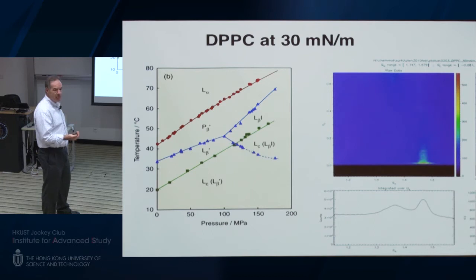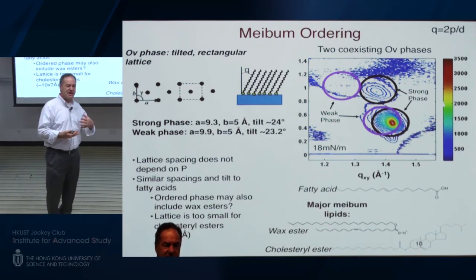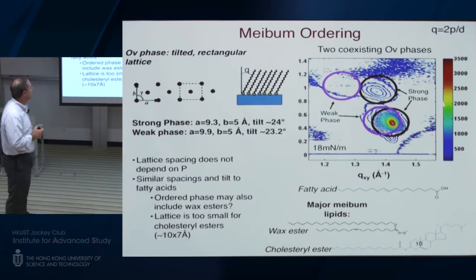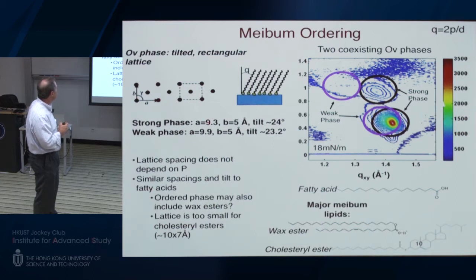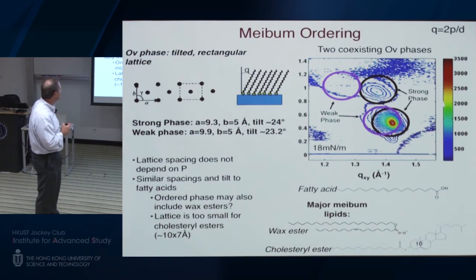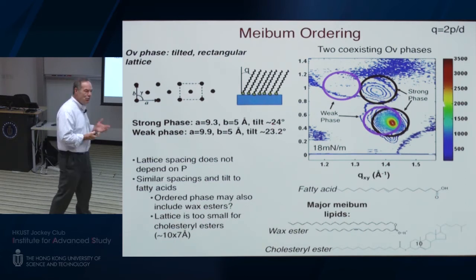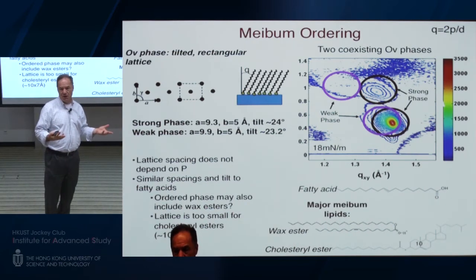If you now turn to meibum, you actually get much more complex structure. Even though this is a mixture of different molecules, you get a much more complex ordered structure. In fact, it's a superposition of a strong phase and a weak phase. We've determined that it self-organizes into a cubic lattice. Here are the geometries that we're measuring, the dimensions of the unit cell, and the tilt angle. So it's really quite remarkable that this material that we spread, even though it's such a mixture, self-organizes so well.